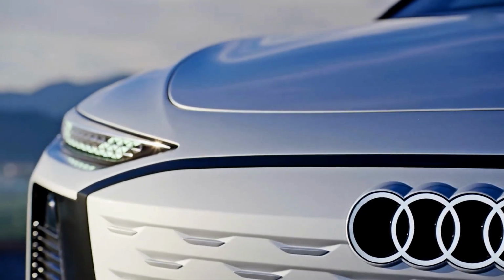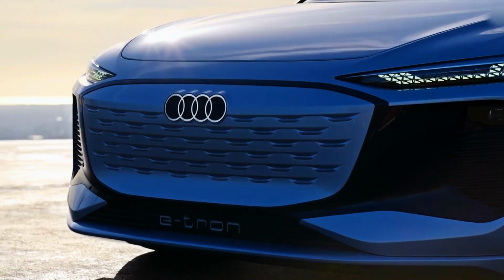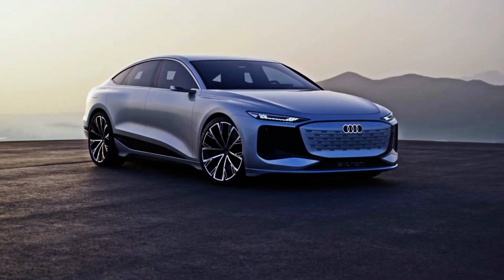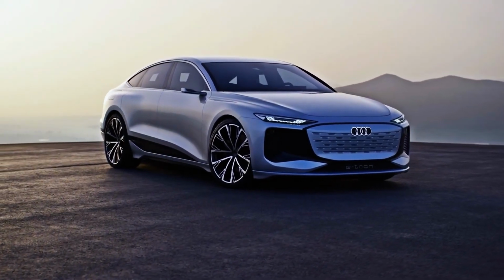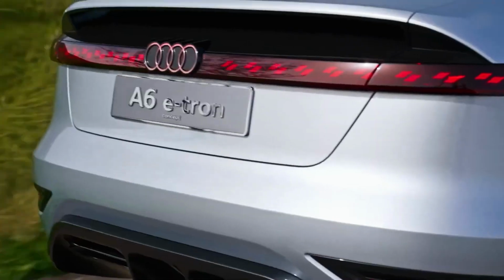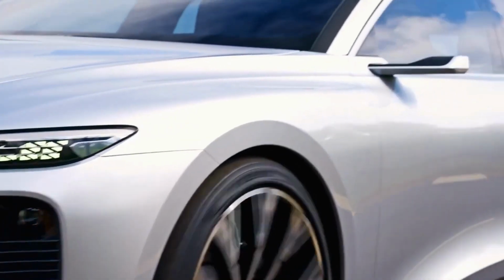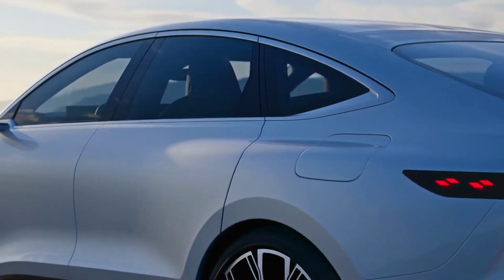So Audi's confirmed that the finished car won't get the concept's invisible door handles, but top specification models should come with 22-inch wheels like the concept. And you'll be able to get the same rear view cameras instead of wing mirrors. The car's swoopy outline isn't going to change much either, and it'll come with the same two-tone side skirts and full-length brake light as well.